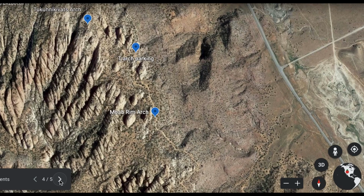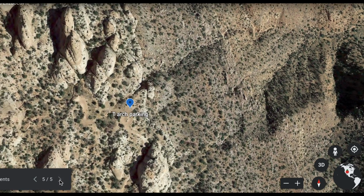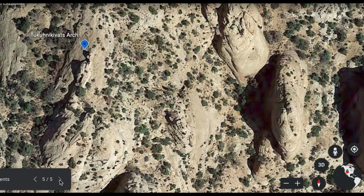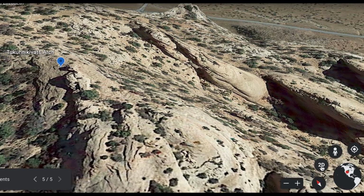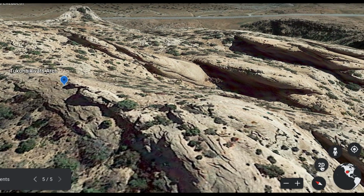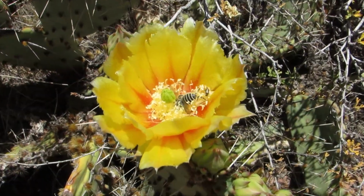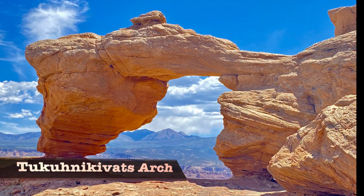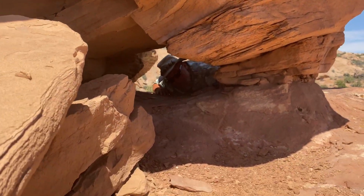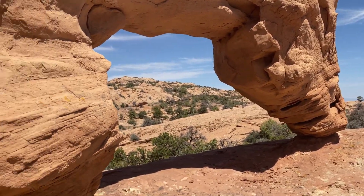Further up the road is the Tuck Arch. Tuck Arch is really cool, accessible by a nice little hike up the hill, and it's got a great view of the surrounding area. Its name means where the sun sets last or lingers. There's two arches in one.